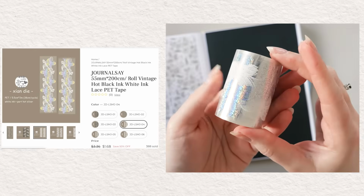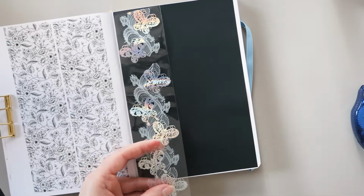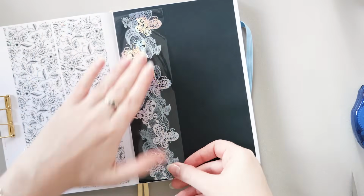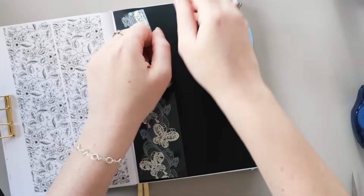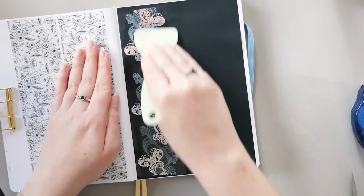Last one for the lace section. This one is a PET tape. So it has the lace design through the back of it, and then it has this little butterfly that sits over the top. Now, you know I don't like butterflies, and the butterfly was kind of hard to see on the website, so I don't know if I would have picked this one if I'd realized the butterfly was as prominent as it is, but that's okay, we're gonna go with it. I haven't done a very good job sticking this one down, but we're also just gonna go with that and try and smooth it out with this thing, and it's gone okay.